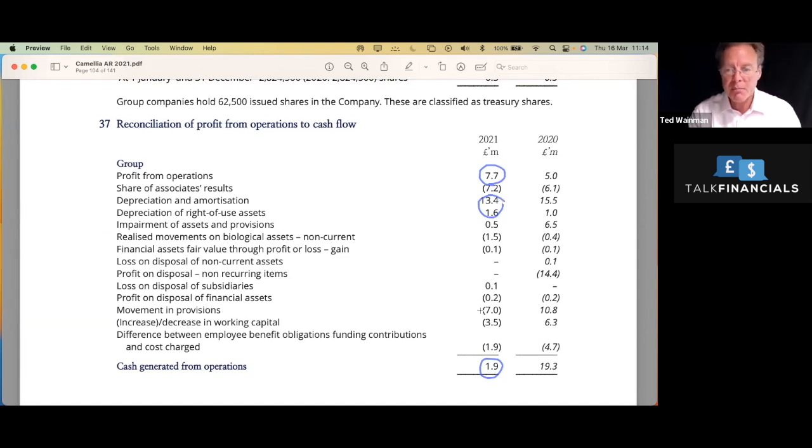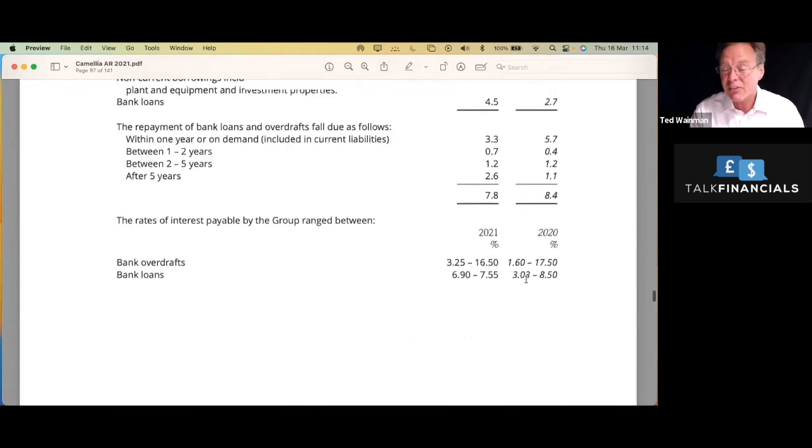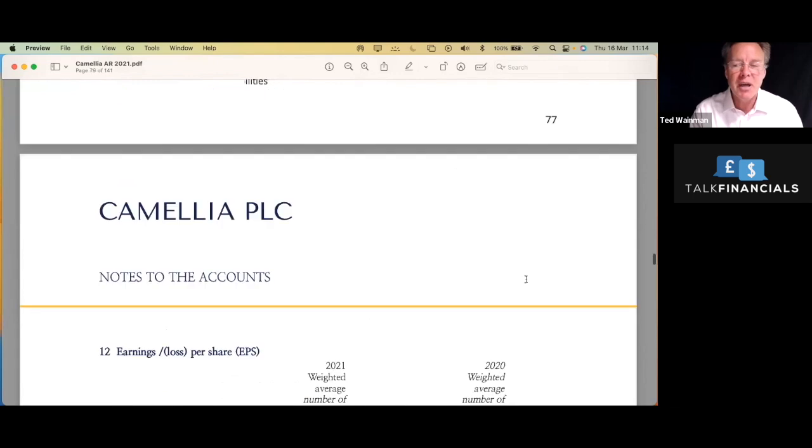And then we see, what are the big numbers? There's a big movement in provision. There's an increase in working capital, so a bit of extra cash tied up in working capital. There's nothing really massive in there. It's just that they're not really making a profit, and they're not generating cash, and that's an issue for them. And it's a bit frustrating.